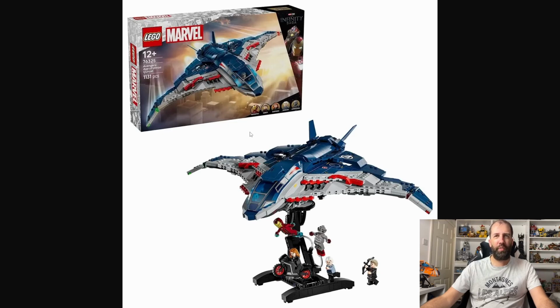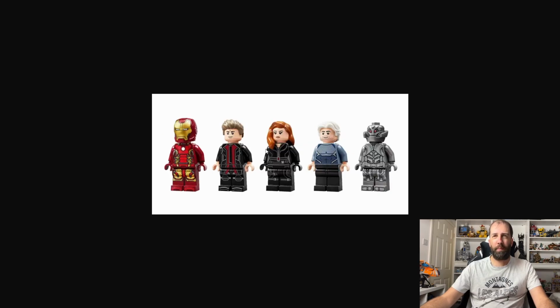No real pricing confirmed on this one yet, but this one looks super good, sleek. Really nice looking version of the Quinjet. You get 4 minifigures, which are Iron Man, Hawkeye, Black Widow, Quicksilver for the first time, and Ultron of course. So these are nice looking minifigures. It would have been nice maybe if you had a few more included, but I like the fact you've got Quicksilver in minifigure form. I think this is a brand new minifigure, so that's quite exciting to see.